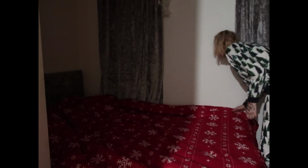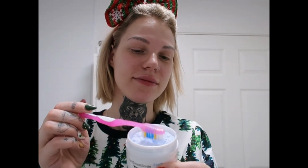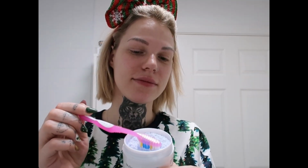So after I've done my bed, I'm going to head to the bathroom, brush my teeth and do my winter skincare routine. In the mornings for my teeth, I like to use My Sweet Smile Teeth Whitening Powder. It is absolutely fantastic. It leaves your breath fresh and it helps your teeth get whiter.